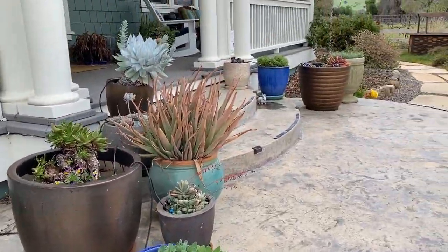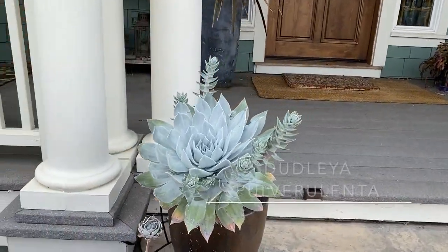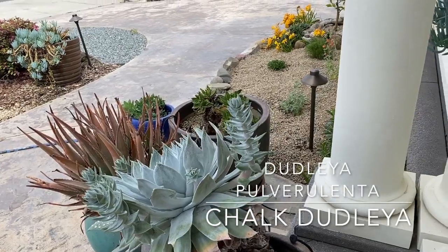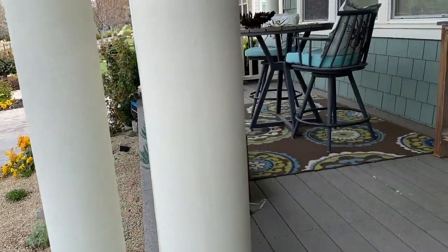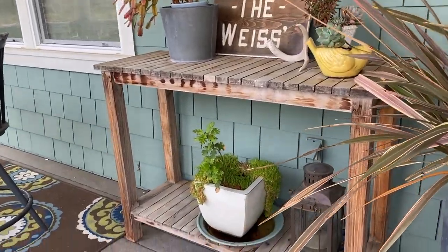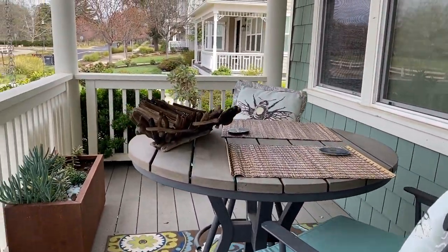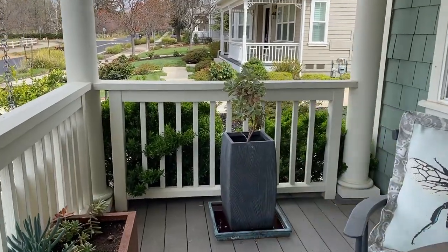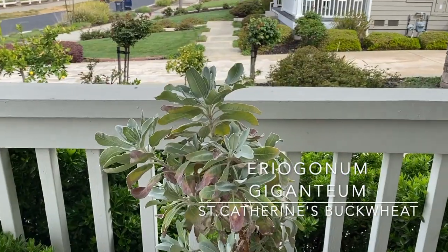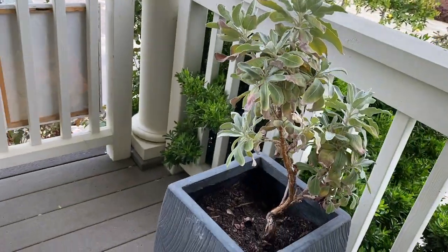I love using pots, and natives do really well in pots often. Here is the magnificent Dudleya pulverulenta in all of its pre-flowering glory. Little baby oak in a pot. Hi, friend. And got a little St. Catherine's lace buckwheat here in a pot also. And this was a seedling from a friend's garden, which she gifted me. He's pretty happy right here.